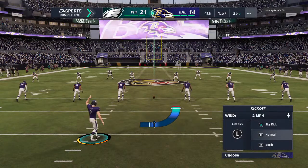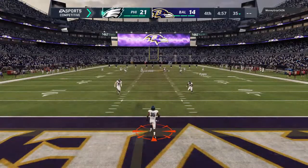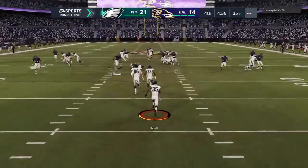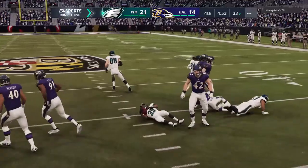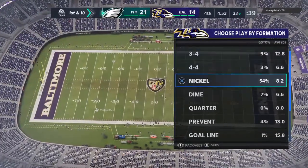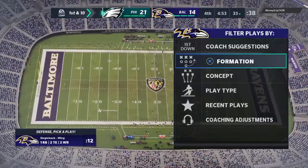Justin Tucker to kick off. Tucker now to kick it away following the touchdown. Now this will make it into the end zone. A lane opens here. He's past the 30. Boston Scott on the return. The Eagles take over 1st and 10 at their own 33-yard line.